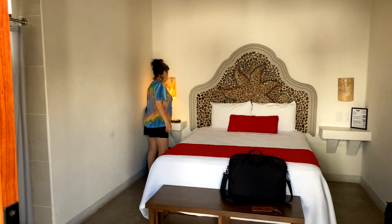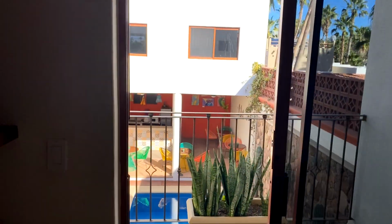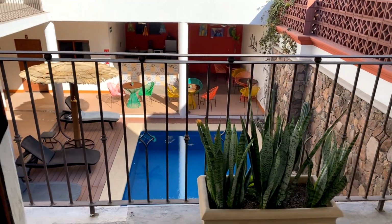Here we go. There's our room for the evening. Nice. And there's our room with a view. Now let's go check out the town.